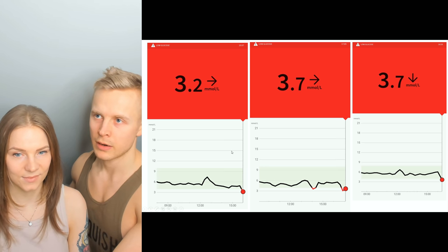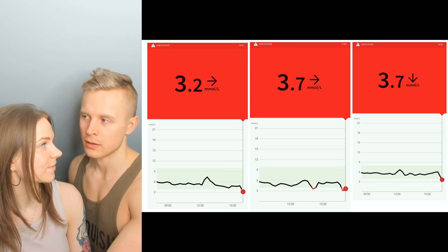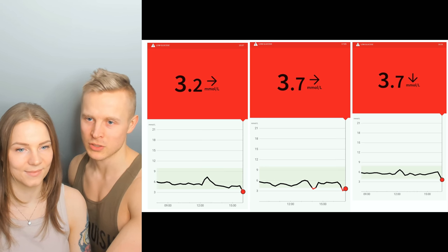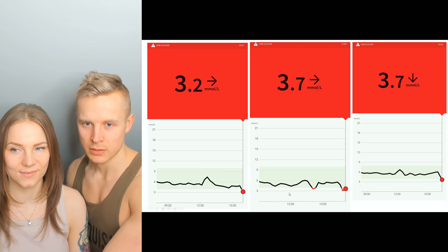And when I came back, I laid on the bed and felt a bit of low blood sugar, but nothing super crazy. So that was the only time where I did notice that. But I think it was just because of the exercise itself, which plummeted the blood sugar.